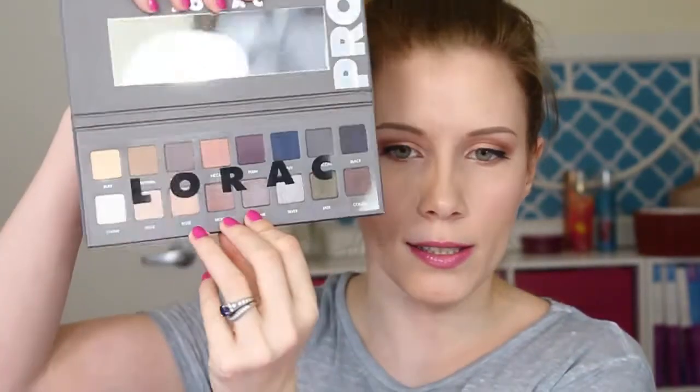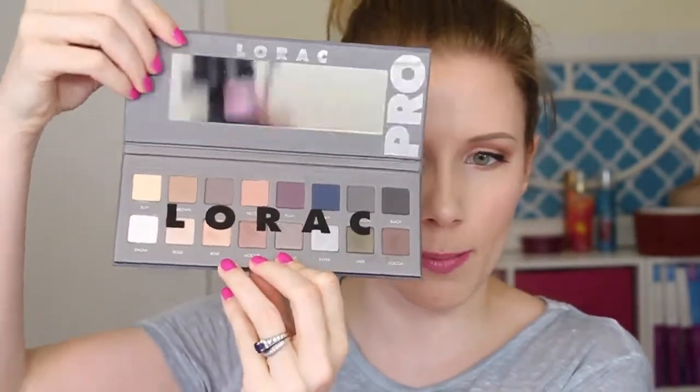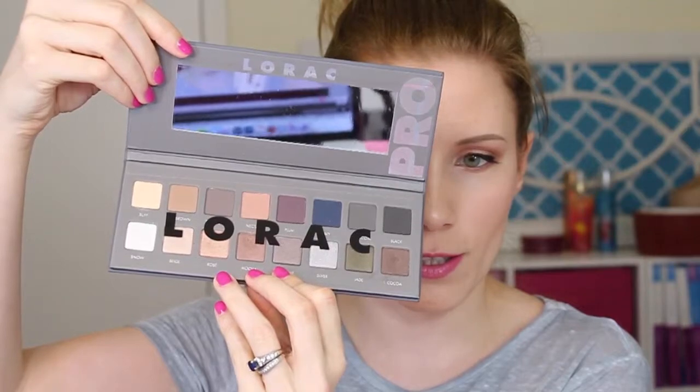When you open it up, here it is. Here's the mirror. Trying not to blind you guys, but here's the mirror.